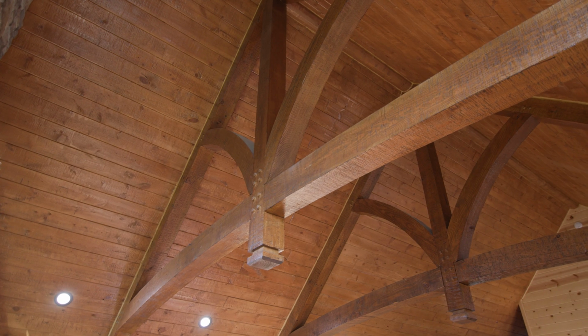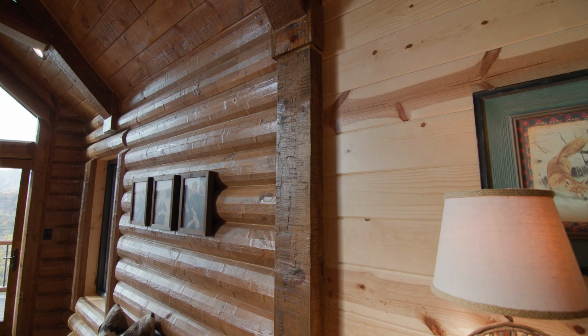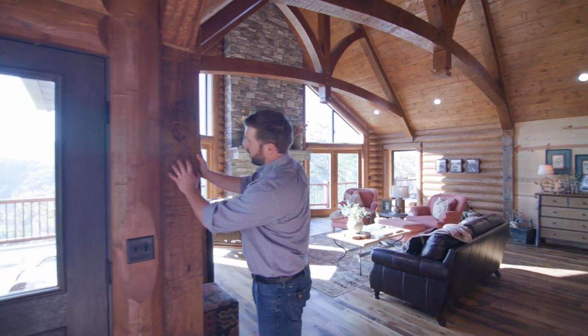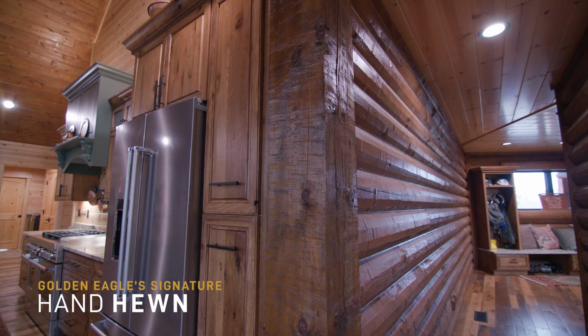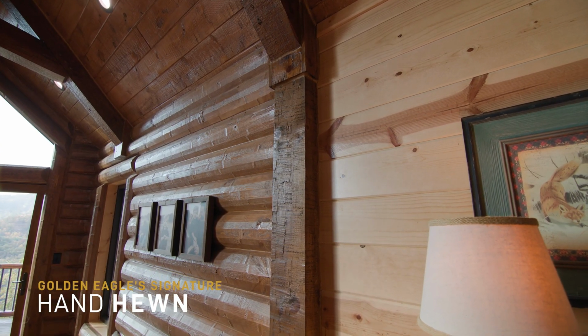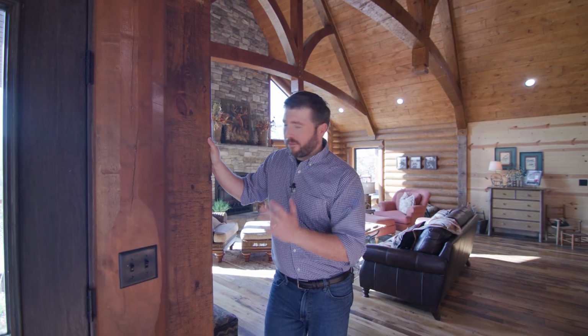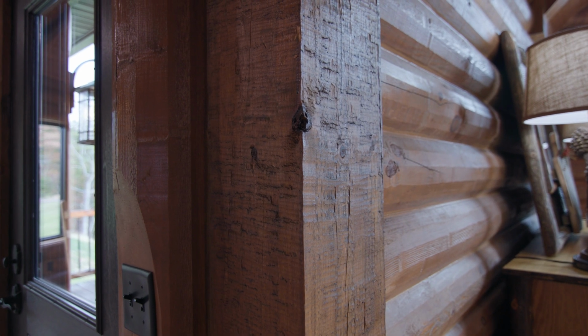That is incredible. These timber trusses, as well as these vertical beams like what we see here, this is our hand-hewn texture. It's so unique to Golden Eagle. What I love about it is the way that it picks up different shadows as well as the stained pigment. It offers a really good contrast. And then it highlights the knots that we see here.